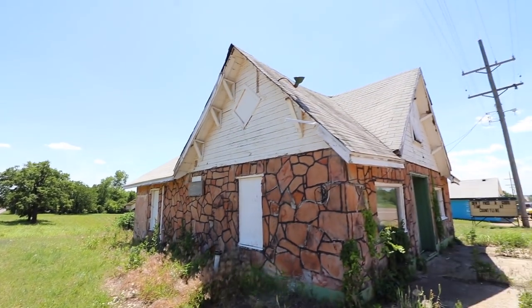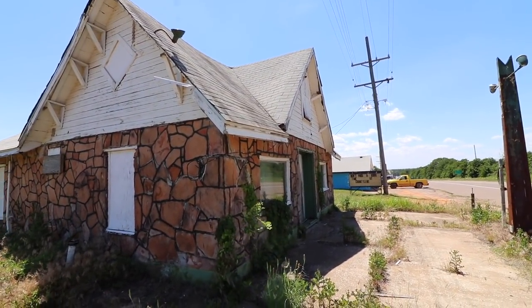In many ways, we still have a lot more work to do, but we've come a long way, baby. Hopefully someday the Threat filling station will get the restoration that it deserves.